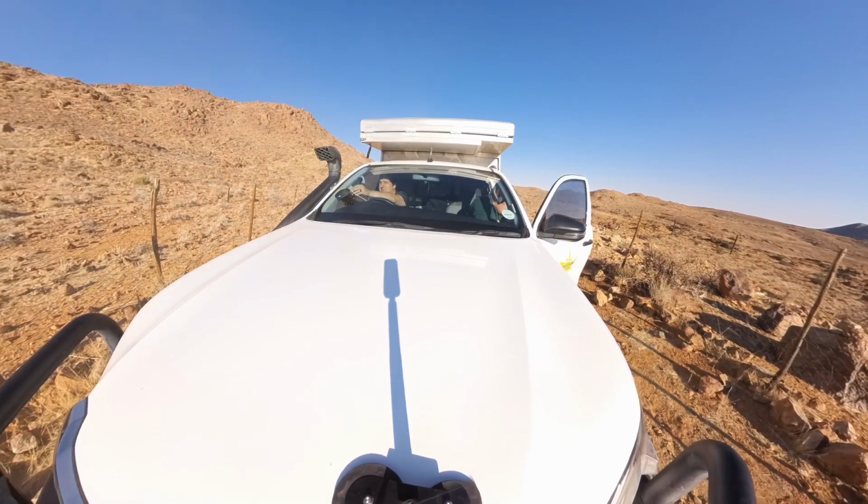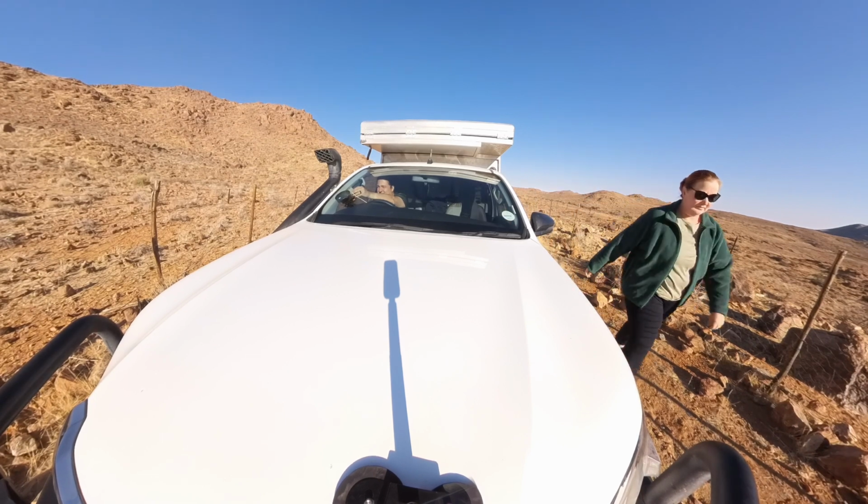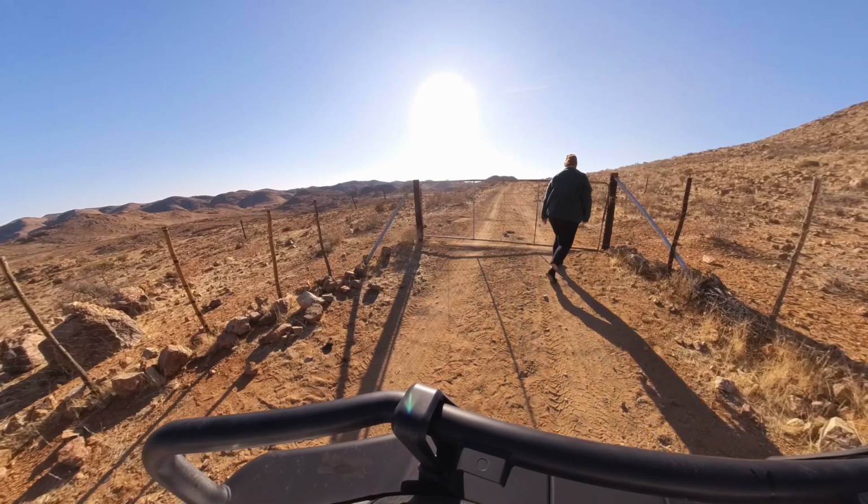We had to stop quite a few times to open and close these gates. It's a working farm, so you'll also encounter sheep and cows and horses along the way.